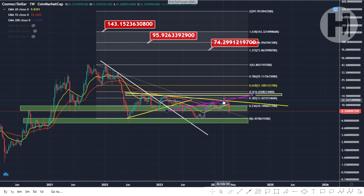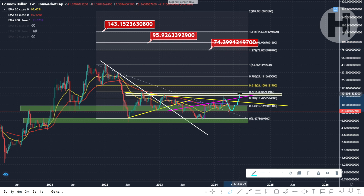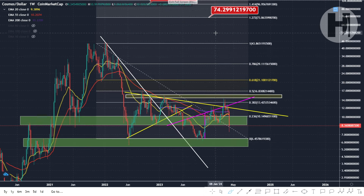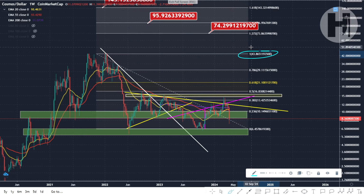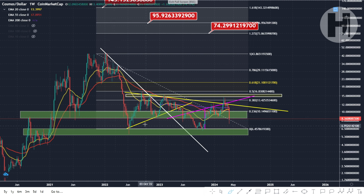Once altcoin season comes around, if we don't break above $16 and we don't backtest it as support and then continue onwards, we might have to put these higher prices under question. We might have to put $43 under question even. But we'll have to wait and see what the markets do. If that does happen, we'll move our targets lower and we'll go from there.